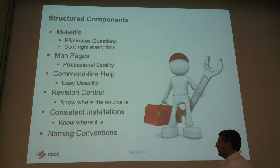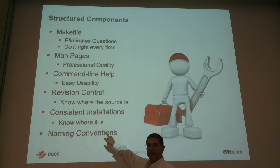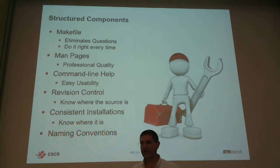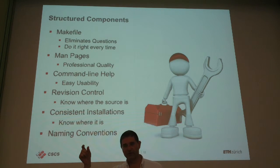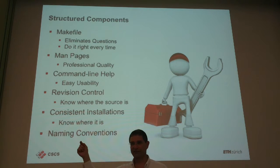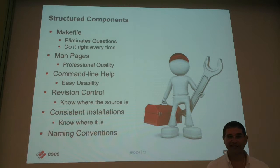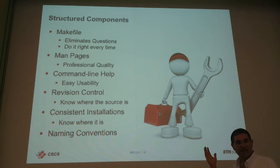And naming conventions. I'm going to show you an example of this, but how many people have ever named something name word underscore word underscore word underscore word underscore word dot some number dot sh? Why, right? And you see this everywhere you go.